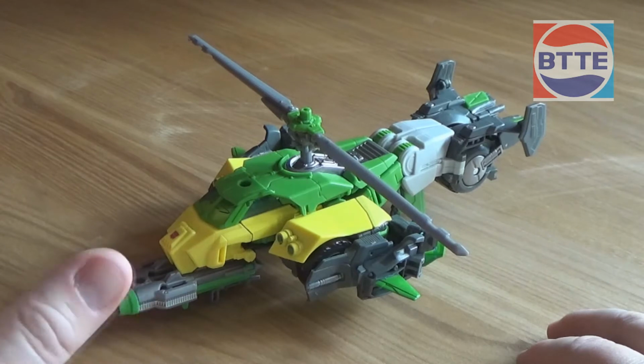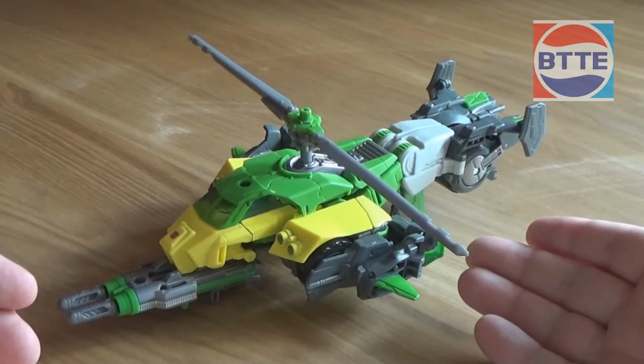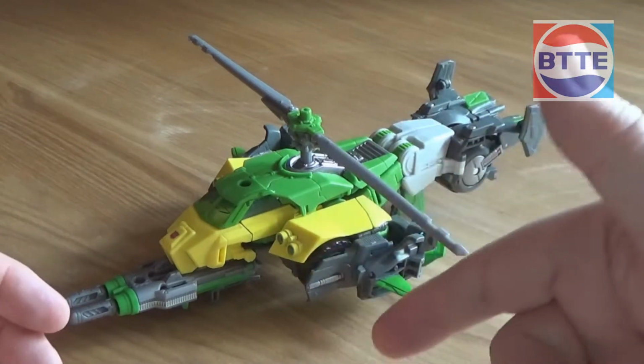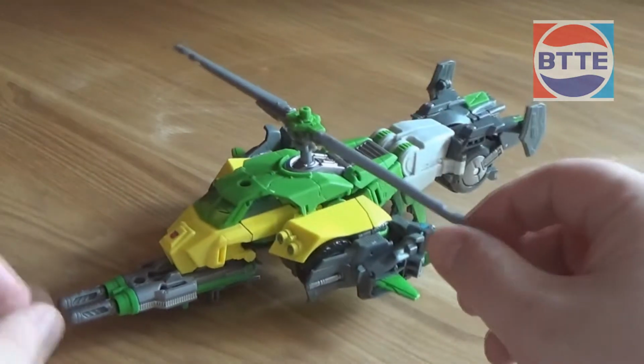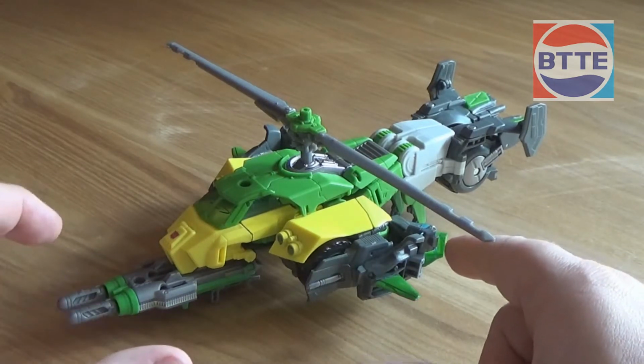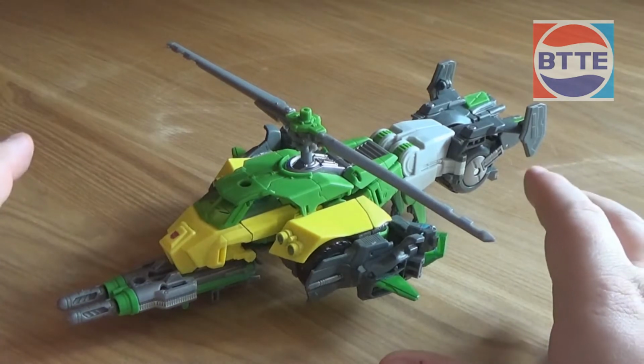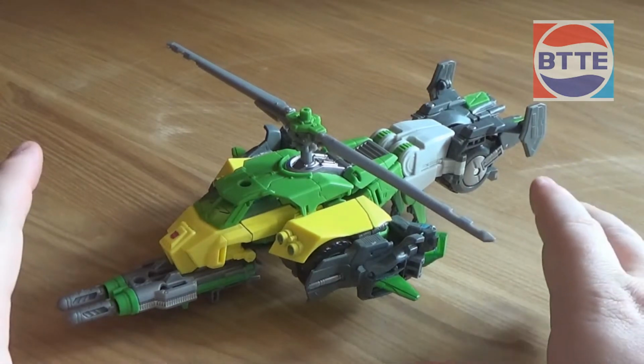I picked up a Roadbuster, I picked up a Whirl, and I picked up this guy. Now, I already had Sandstorm, so I actually went the other way around. So I had Sandstorm first, and then this guy. Always wanted this guy, could never find him, found him at B&M. Very, very happy. The reason I'm very, very happy is because Springer is one of my favourite characters in all of G1.